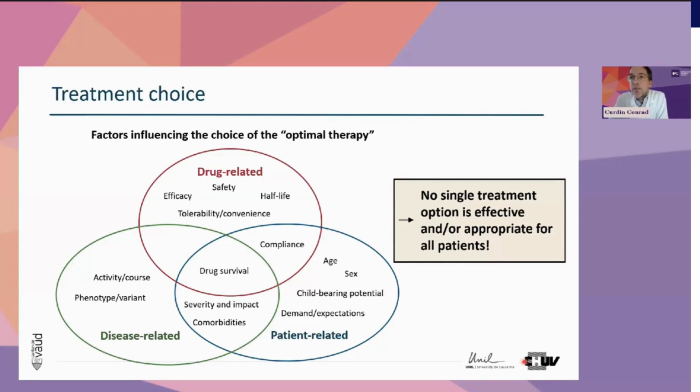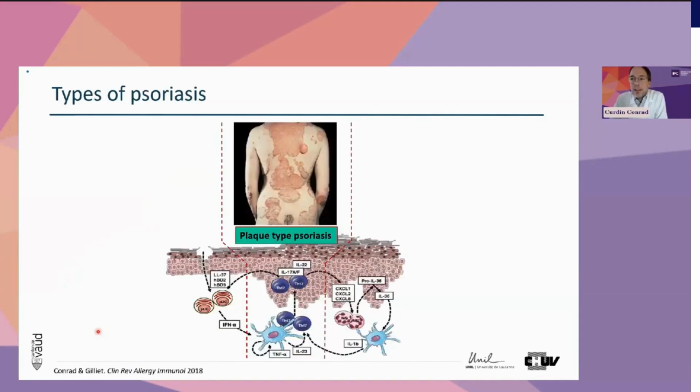There are drug-related factors such as safety and efficacy that we obviously take into consideration, and patient-related factors. Today we are going to talk about one disease-related factor, particularly the phenotype and variant that are present. Today, in the first part at least, I want to talk about guttate psoriasis. Plaque type psoriasis is where we know the pathway of TNF, IL-23 and IL-17 plays a major role, but we do have other types of psoriasis.